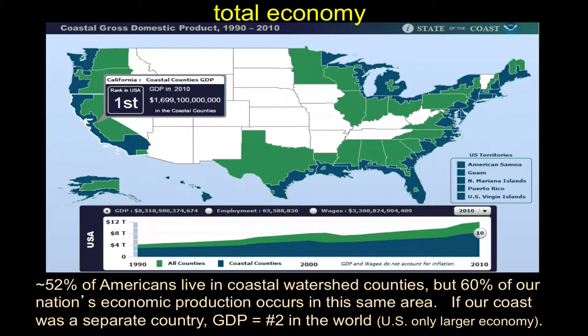This is being represented by the U.S. We see the same story in China. We see the same story in Europe. We see the same thing around the world. So if we took just the gross domestic product from the U.S. coast, that would turn us into the number two most economically productive country in the world, right? The coast is where all the action is.